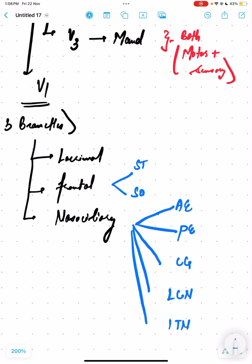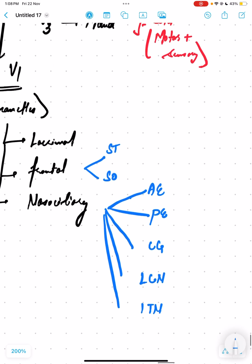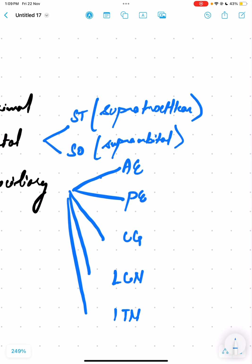What are the three branches? It involves lacrimal, frontal and nasociliary. In the frontal one we have supratrochlear and supraorbital. I will write full name for you. Supratrochlear and supraorbital. And in the case of nasociliary we have the five further.